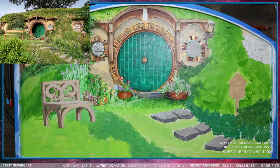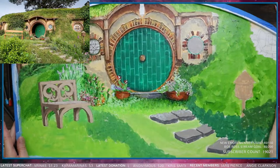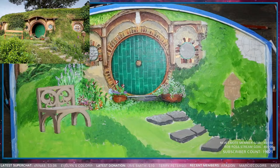But yeah, so that's my reference photo. This is what I'm working on. Again, the colors are not true in the camera. I'll make sure I take pictures of it. But that is my reference. All right, let's pull that off. There we go. Anyway, so that has been my big project.